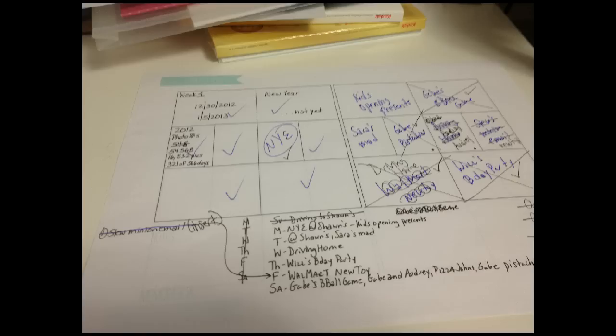So as you can see, here's one of my templates all filled out for a Project Life layout that I've completed. I always put my title card in the same place, and then I go through what happened on Sunday, Monday, Tuesday, Wednesday, Thursday, Friday, Saturday, what happened during those days that I want to remember and want to capture, and then I start to put them in to the different blocks so that I know.